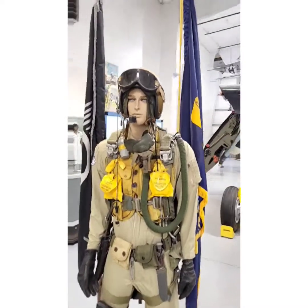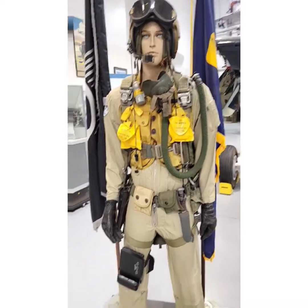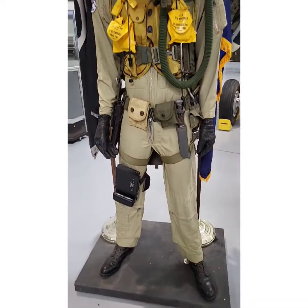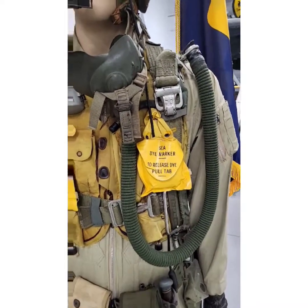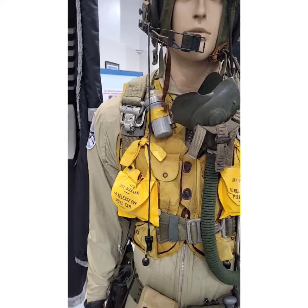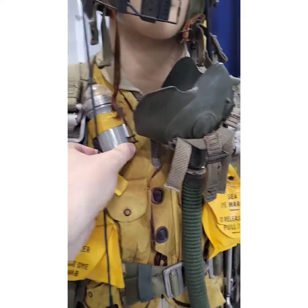Okay, look at this. This is the uniform for the Navy pilots in World War II. You can see that they have a dye marker so they could be seen when they hit the water. This would have been a strobe light so they could be seen at night.